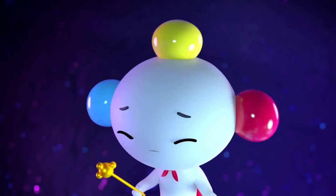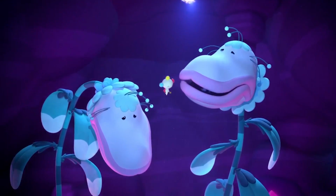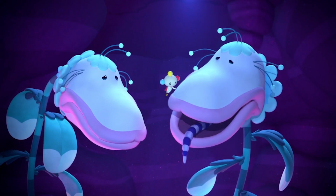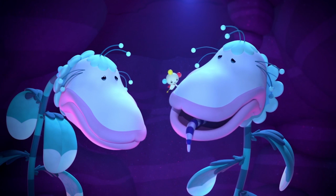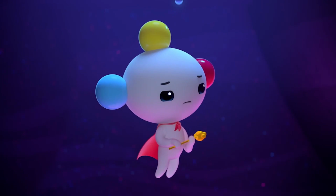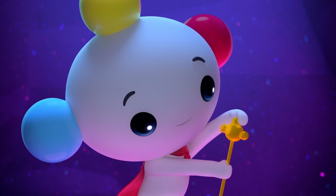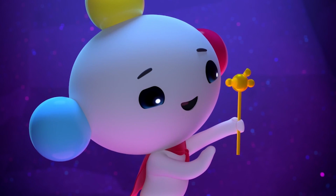Wonderful. What's happening over there? These plants are dry and wilted. They need water right away. But I don't see any water around here. I must find some quickly. Drips. Perfect. That's one... Two.